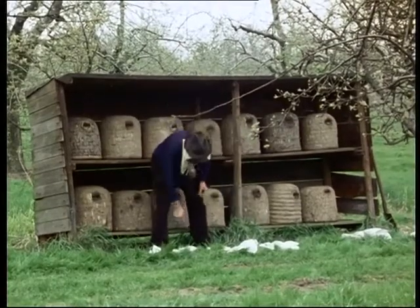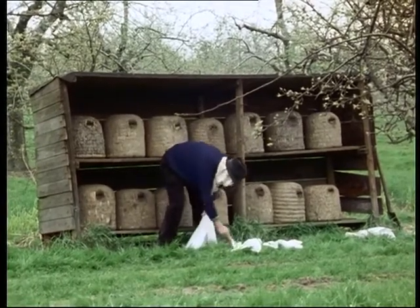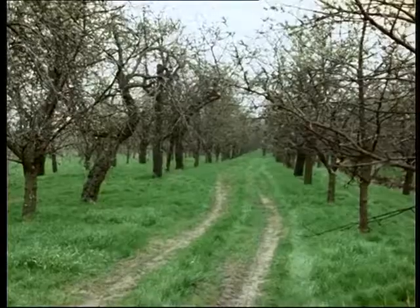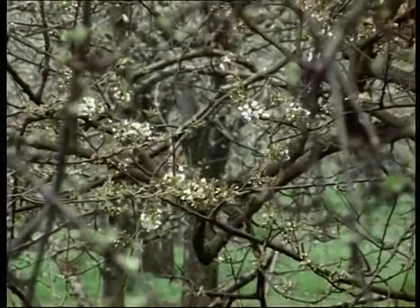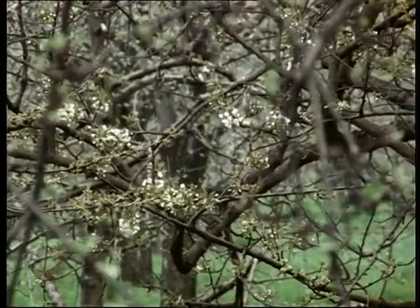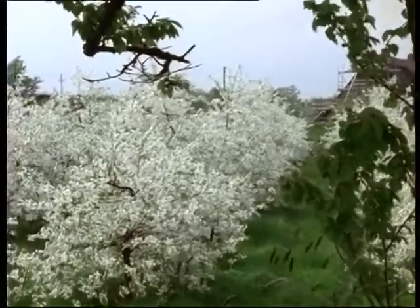The covering cloths are removed and will not be needed again until the skeps are taken back home. There's an agreement between beekeepers and fruit growers that the stocks migrate to the Alter Land in time for the first flowering, which is the sweet cherry blossom. A fortnight later, the sour cherries are in full bloom.